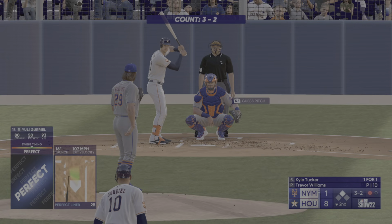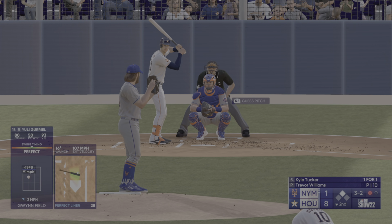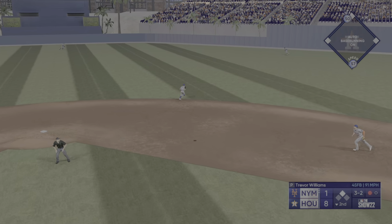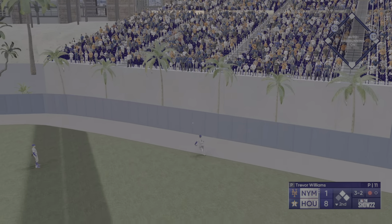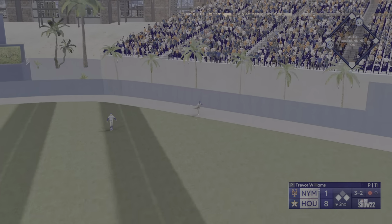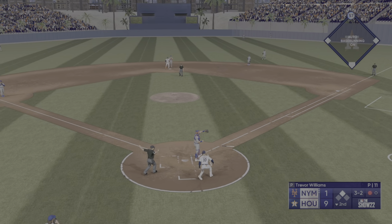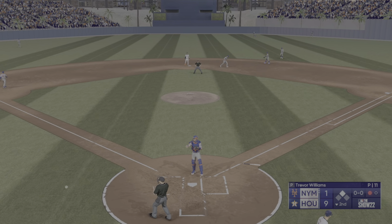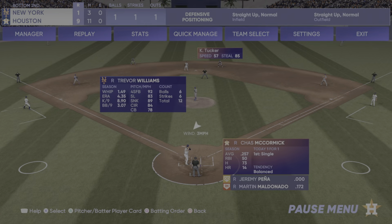And now the right fielder, Kyle Tucker. That one is absolutely belted. Drops in for a hit. Couldn't run it down. Gurriel around third. The relay to the plate. In there. He scores. It's 9-1. Drove that ball nicely. Put a great swing on it. And it jumped off his bat.